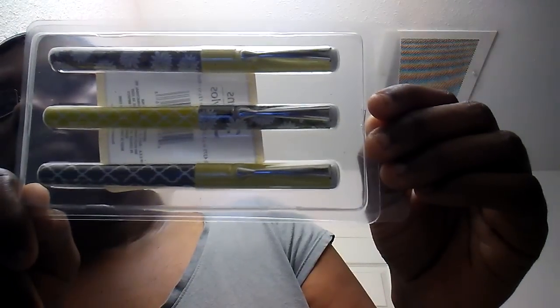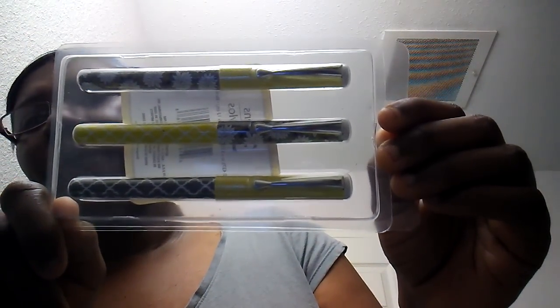These pens are just the cutest pens. They are really cute. See if I can give you a little close-up of the pens. They're yellow and gray with white and then some flowers. They're really cute. Here, this is some 8 note cards.